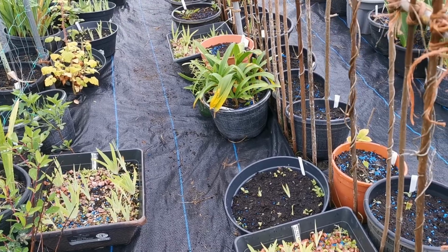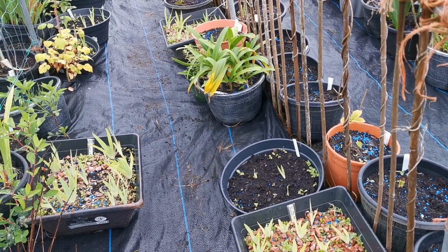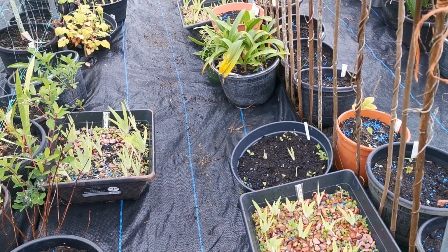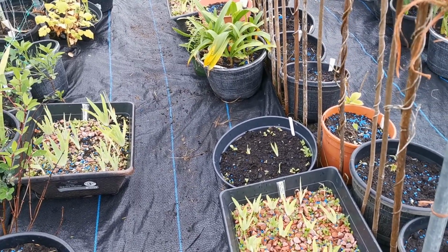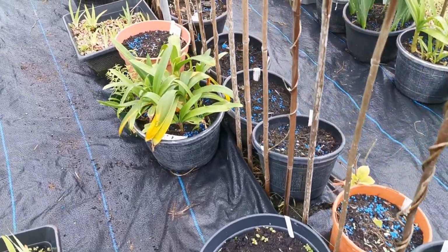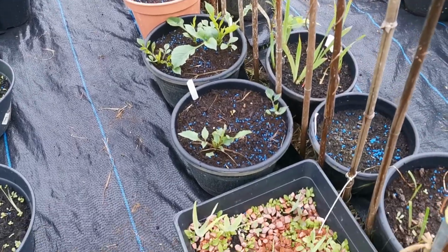I hope you enjoyed the video of these marvelous seed pods developing. I hope to update you soon with my seeds planting and hopefully seedlings growing, and I will keep you posted in the next months, obviously.